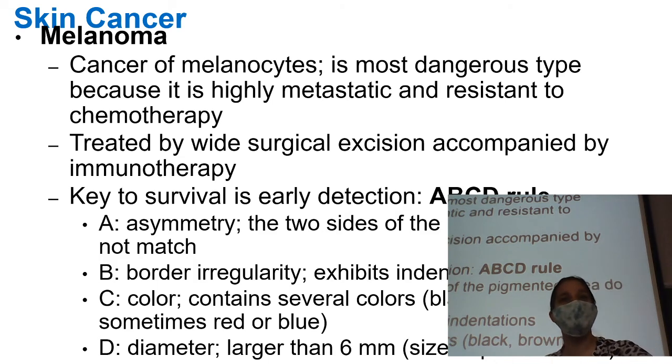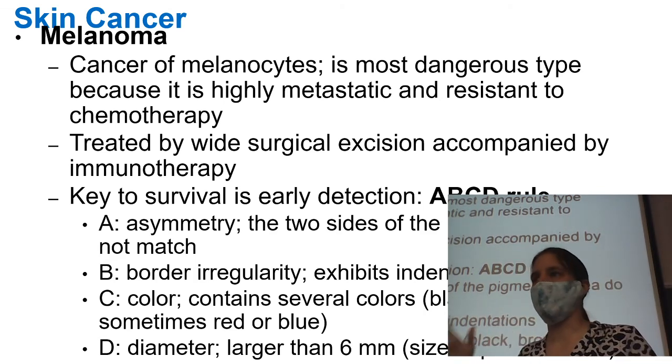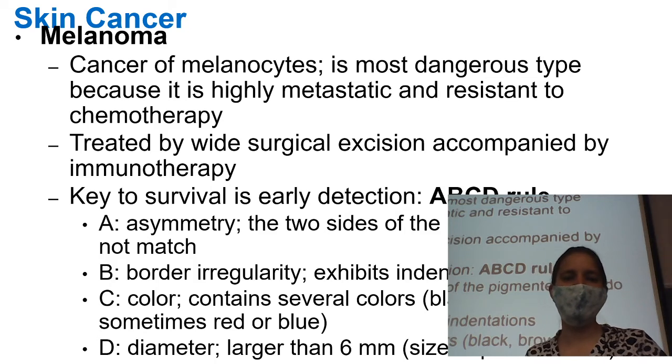Typically, the way people try to treat it is they surgically cut out chunks, but they have to go big because it's not just one spot, it's spread. And then they try to just dump the treatments on it.